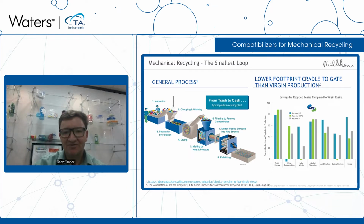So if we go from left to right, we have PET, high density polyethylene, and polypropylene. If we look at total energy that goes into making a pellet from virgin PET compared to recycled PET, the recycled PET uses about 80% less energy. The polyolefins are about 85 to 90%. And then if we look at global warming potential, so CO2 equivalent emissions, the recycled materials have between 70 and 75% lower greenhouse gas emissions.